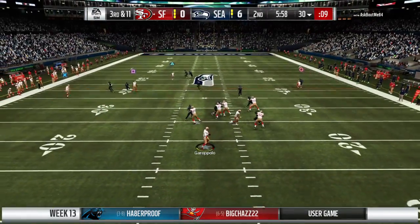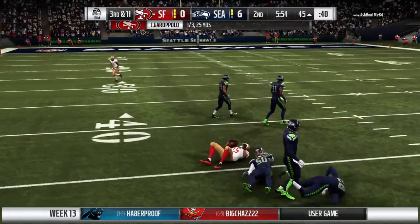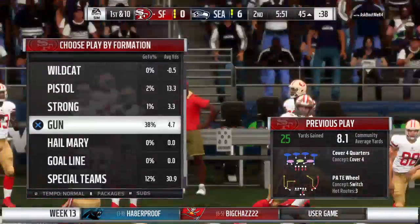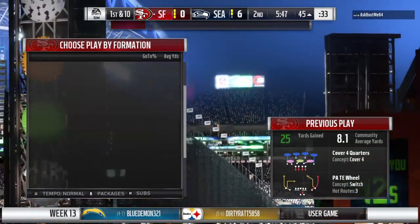Throwing now is Garoppolo. And able to find Garcon. And out across midfield down to the 45. And they pick up 25 as they convert on third.